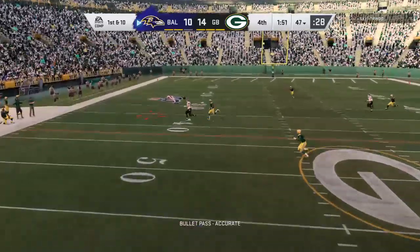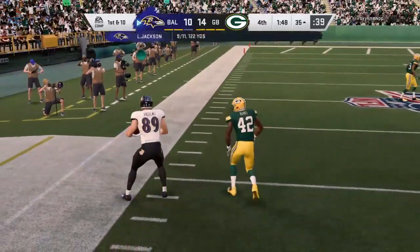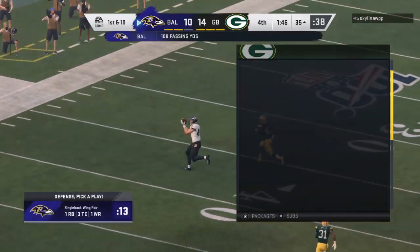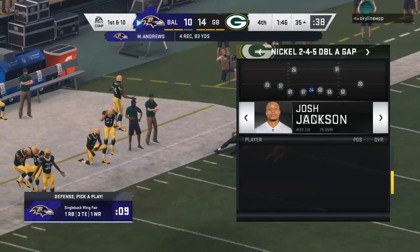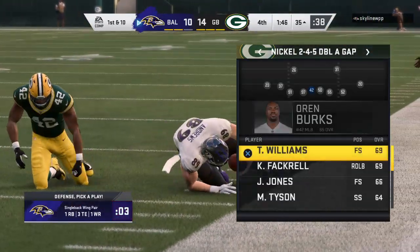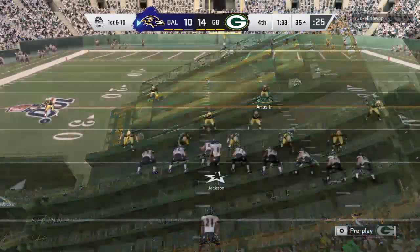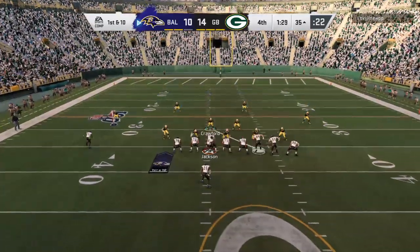Back to throw. Looking left side, and he's got a man. It's Andrews, and he's got this down to the 35. This game not quite as good as the last, but still over 40 yards between the two. 1st down, Baltimore. Back-to-back good plays have him on the move on 1st down.